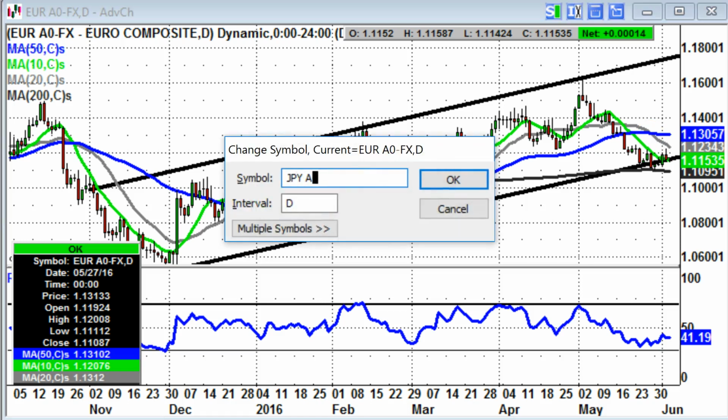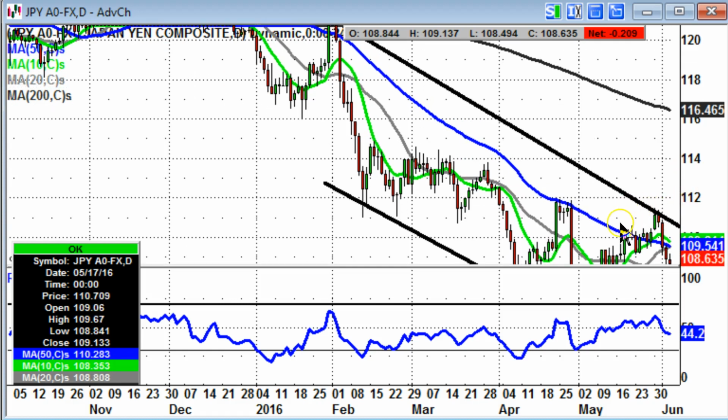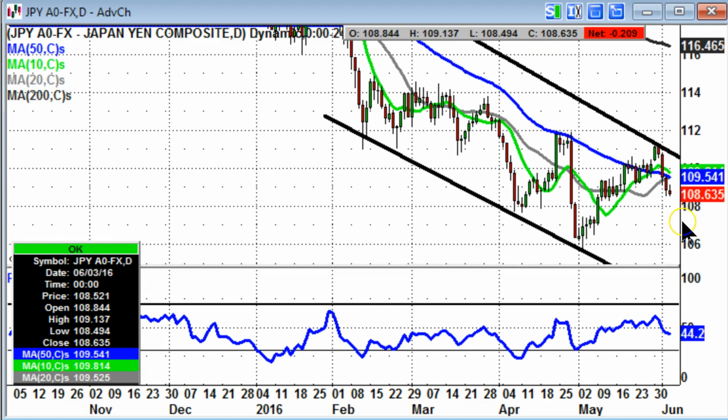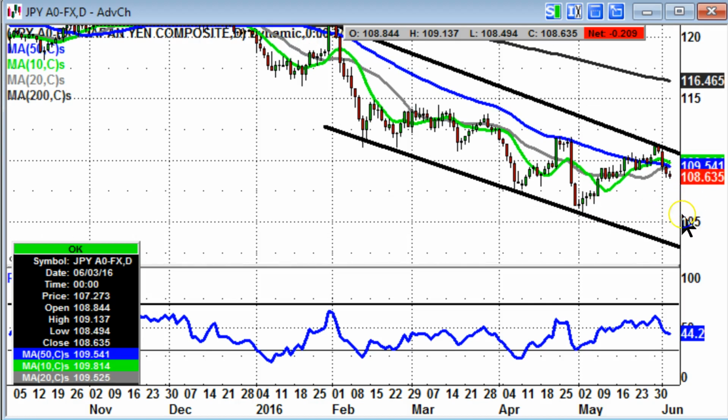Dollar yen, still coming off that 110, 111 plus handle, broken back below the 20-day moving average as well, and the 50-day line's by rather quickly as well. So below the 109.50 area, really looking for an acceleration to the downside now to start chasing that previous support for this market below 106.